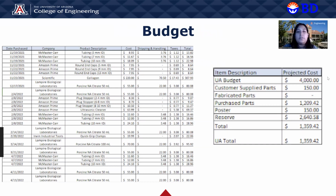This slide goes over our budget. On the left, we have our purchases, which do not include the tools and items that were generously given to us by our lab. This includes tubing, blood, and other items we use for our experiments. And on the right, we have the overall budget summary. With the poster, we have spent a total of $1,359.42, leaving a reserve of $2,640.58, meeting our requirement of the project being inexpensive.